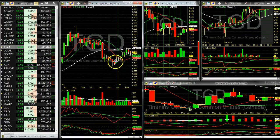Look at that inverted hammer. Inverted hammer came across, busted through, came into support. Best Buy support, knocking out a bottom with that hammer.